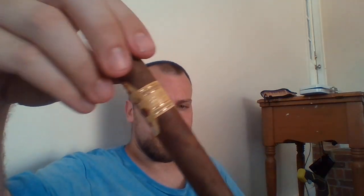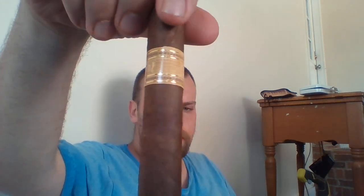But as I look, there's not really a name that I'm seeing. So this one is going to be, I don't want to say mystery blend. It's not a mystery blend. It's got a name, but I don't know what it is. Let's see if I can peel this off. Maybe there's a name under it. There's not. There's not a name under that.